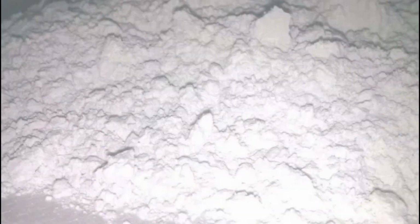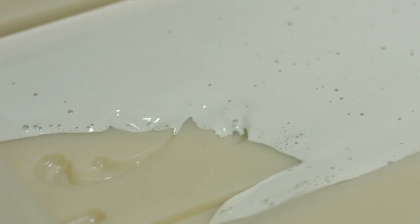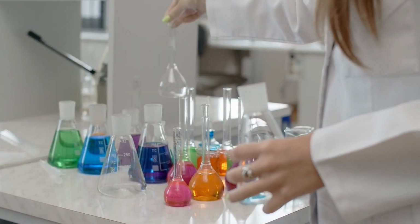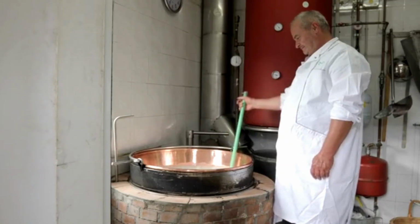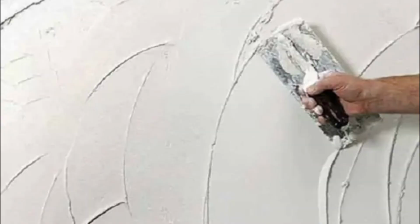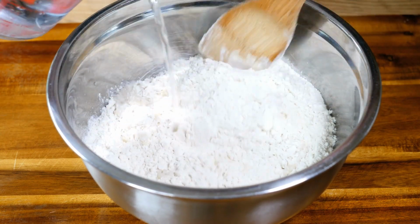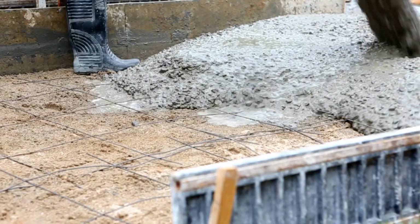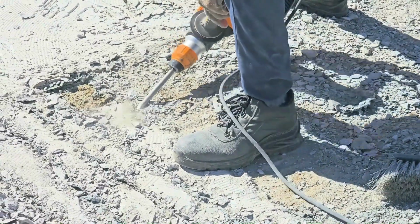Plaster of Paris isn't just your average white powder. It's made primarily of gypsum or calcium sulfate dihydrate. When heated, the gypsum loses water and transforms into calcium sulfate hemihydrate. Talk about a chemical makeover. That's right, you take the gypsum, heat it, and voila, you've got plaster of Paris. And this might blow your mind. Once it's mixed with water, it hardens quickly, giving you about 10 to 15 minutes before it begins to set. Perfect for those spontaneous art projects.